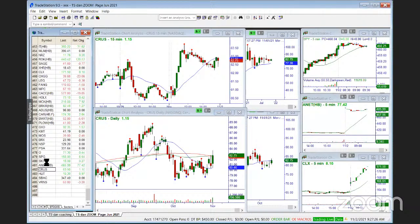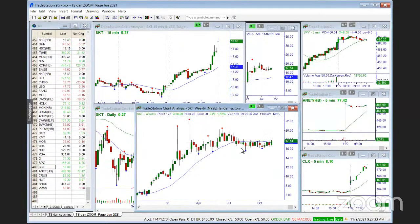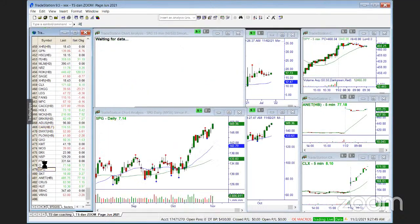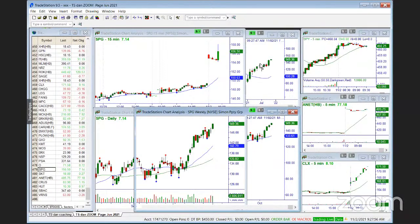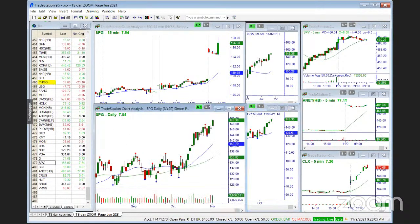There's our ANET, SKT. Now the daily looks like a mess, but look at the weekly and monthly. Look at all that support. If people say charts don't work, you got 2 months of weekly bars here where that's an agreed supply and demand. Let's keep an eye on that. Sell a put. 156 SPG, Simon Property. So these are the malls. Look at that. Well, it's not all-time highs, but it's surely multi-month highs. I guess people going back to the malls.